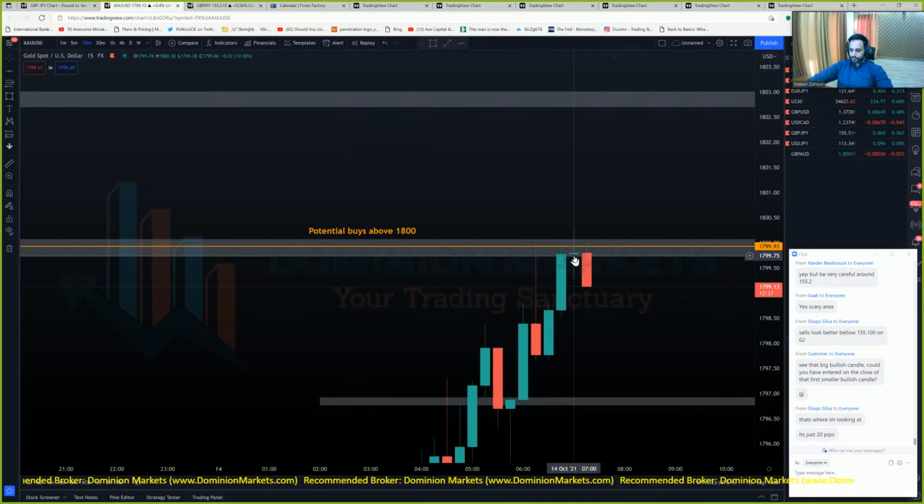And I closed it. How do you measure pips on MT5? You click the middle mouse button and then you drag it up, down, and then you can see it.